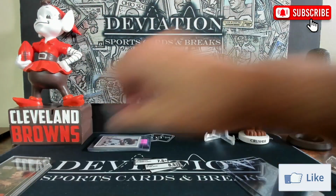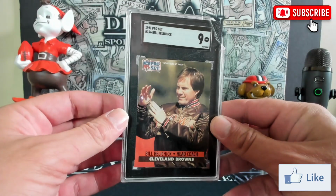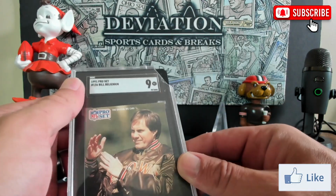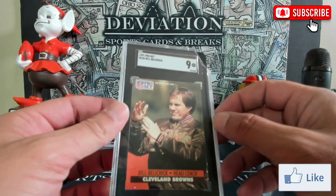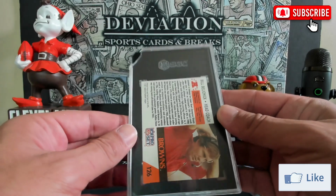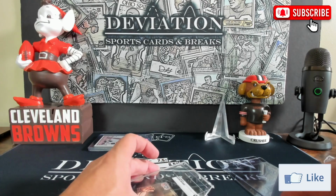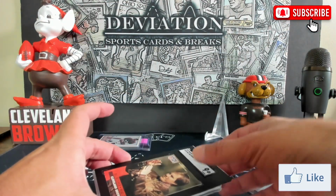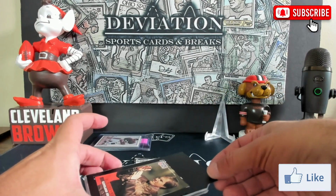And then the last card that I got is another historically difficult card to get in good grade. All these '91 Pro Set cards are difficult grades. So this Bill Belichick rookie got a 9. I've actually already got a CSG 9 of the Pro Line Portraits version. So that's why I went ahead and picked this one up. You see, I already had that one almost all the way cracked out. So this got an SGC 9.